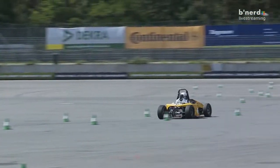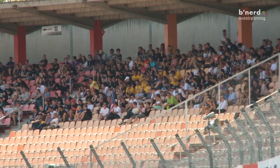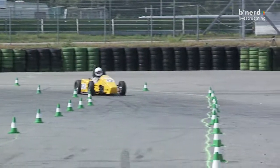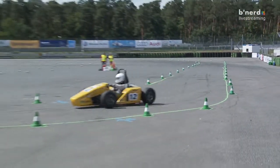And now coming into the last bend, getting the black and white checkered flag, and let's have a look at the times. How they did that. Thessaloniki, 91 seconds. Wow. Very good time for them.